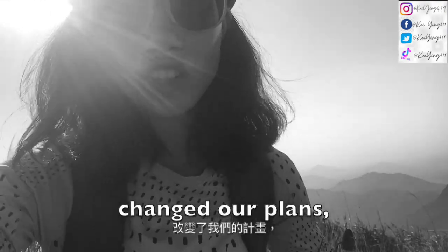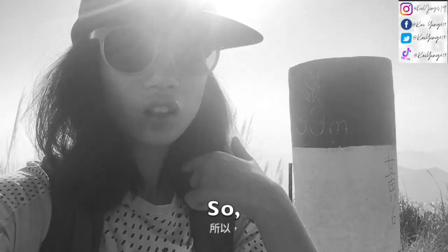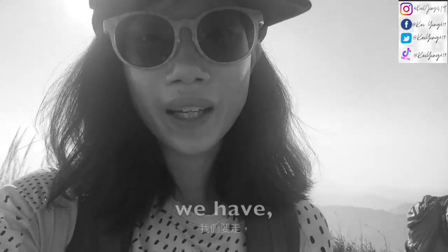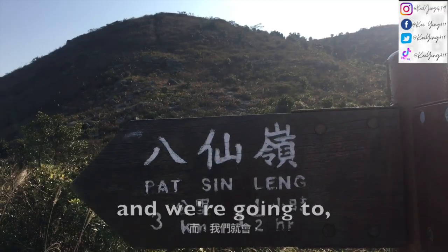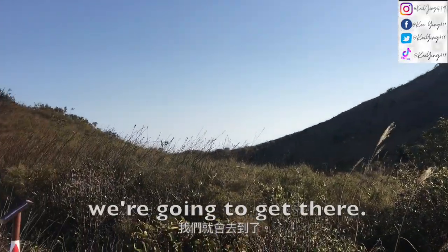Because we changed our plan and we want to finish the Pat Sin Leng Trail, that's where we're gonna go now. It says to finish it, we have 2 hours and 50 minutes. We have to go down this 1 hour and 45 minutes to Pat Sin Leng. So we're gonna walk an hour and a half and then we're gonna get there.